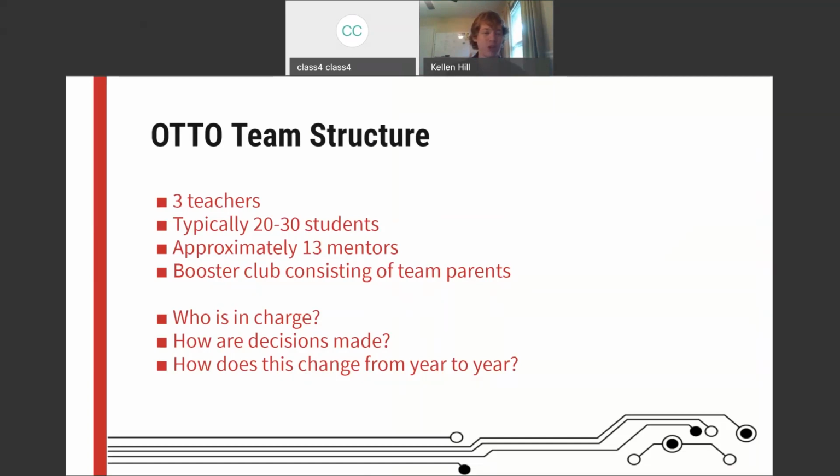The booster club is a huge part of our team for those parents showing up. And again, that's a big part of that expected need. So when new students sign up, we're telling them, hey, there's an expectation that you help out here and there, if you're bringing a team meal, or if you're driving students to and from competitions, or that kind of thing. So the booster club is a huge part of our program and really helps us function as well as we do.